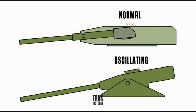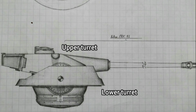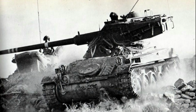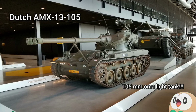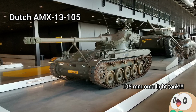Furthermore, the tank also uses an experimental oscillating turret, where the turret is separated into two parts, with the gun staying with the upper turret. This has some benefit as the gun can depress more and larger armaments could be fitted onto a small vehicle, as the gun no longer takes up any hull space, allowing for impressive upgrades in future variants like this one here at the museum equipped with a 105mm gun.